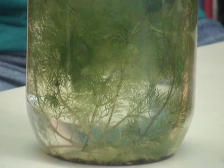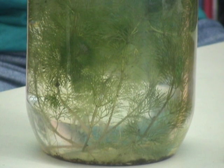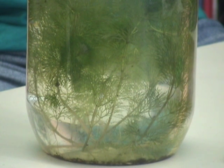You know how it's hard for a submerged plant to get oxygen and carbon dioxide because the leaves aren't sticking out of the water into the air. Yeah, submerged means completely underwater. The key to getting oxygen and carbon dioxide is the leaves. The leaves absorb the oxygen and carbon dioxide from the water as it's moving past them. So the leaves kind of act like sponges for the oxygen and carbon dioxide that's dissolved in the water.